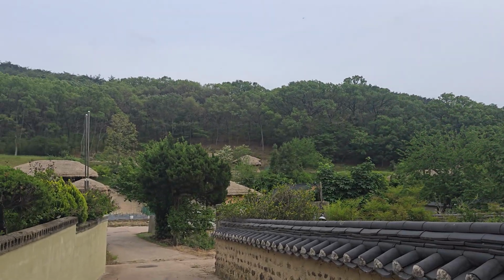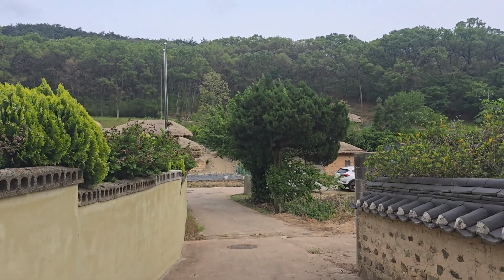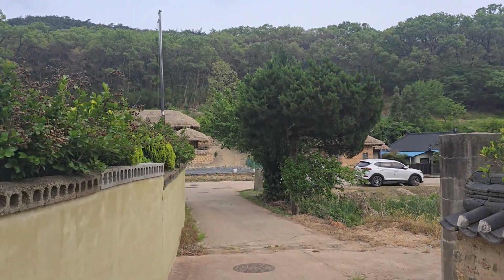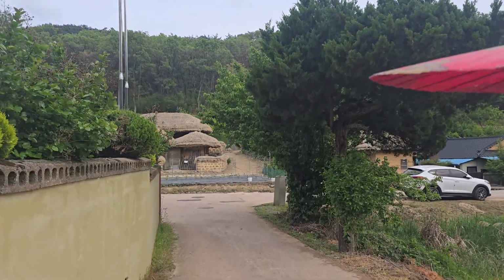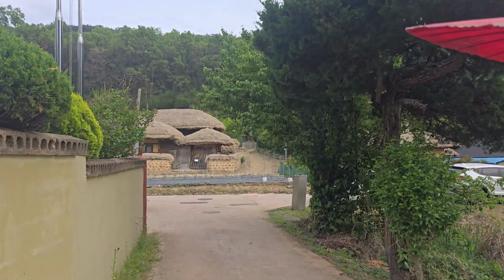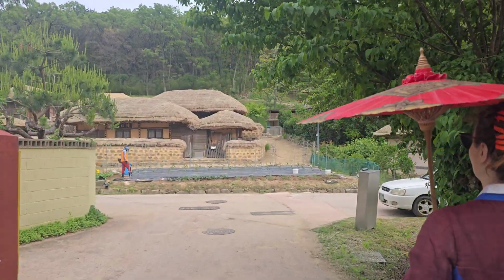Depends on how accurate this map is with the depictions of the homes. Yeah, I think this is one. Yeah, okay. So we should have been able to go up that, but obviously we can't. So we're going to go back now. That's okay. It's good seeing things from two directions.